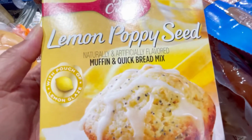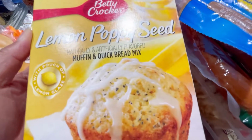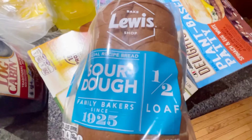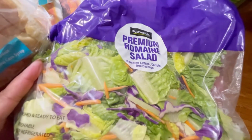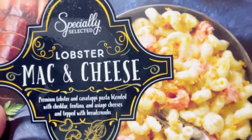I love me some lemon poppy seed muffins. So this is one of my sweet tooths that I had to add to the sourdough bread. This is really good with sandwiches for the week. Got to have salad, so I got some premium romaine salad as well to add to any meal that I cook this week.